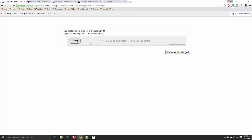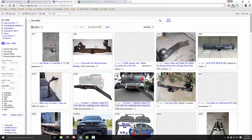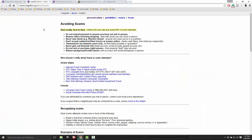Once you add your images, you'll notice the images populate here. You can drag and drop them, and the first image on the left is going to be your primary image, which is the image that shows up on the front of your ad. So you want the first image to be the best one, the one that's going to look good from a distance, as you'll see it's a smaller photo. That should get you some phone calls. That should get you started.